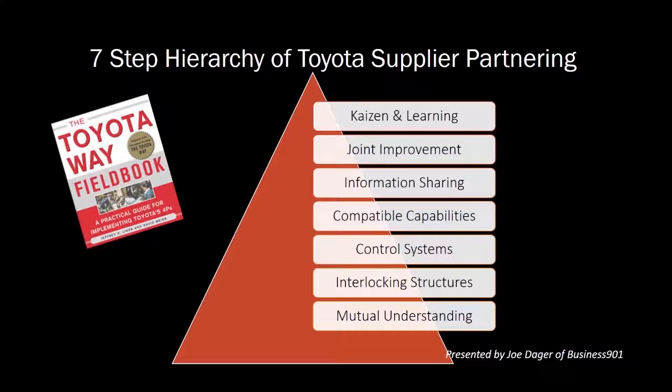Co-authors Liker and Meier of The Toyota Way Fieldbook created the pyramid of the supplier partnering hierarchy of Toyota that consisted of these 7 steps. This is how you become a valued partner at Toyota. For example, at the first stage, mutual understanding, we would stay there, applying PDCA till we succeed at it. And they invite us to the next step, interlocking structures. Over the years, as we develop as a partner, we become more embedded into the Toyota way.